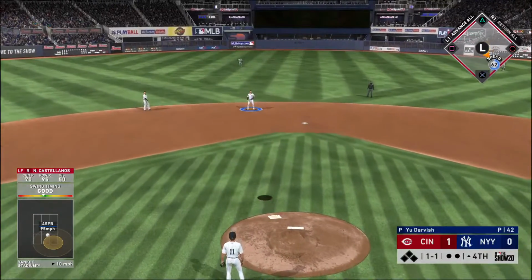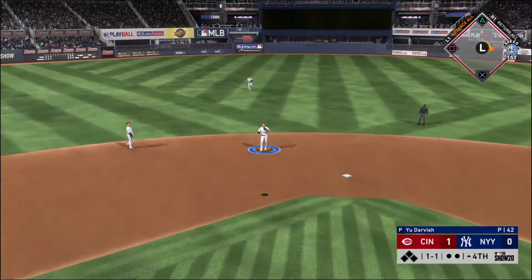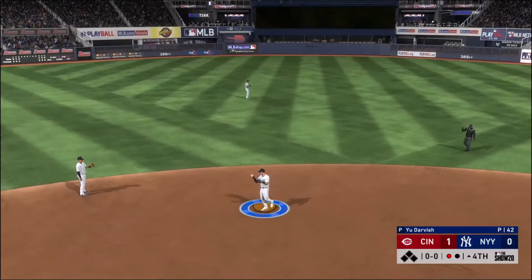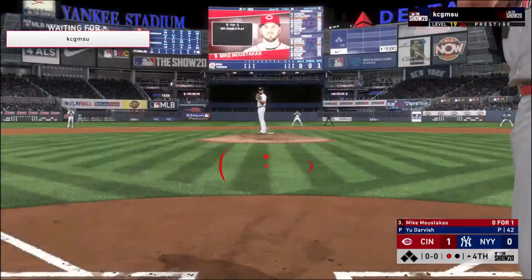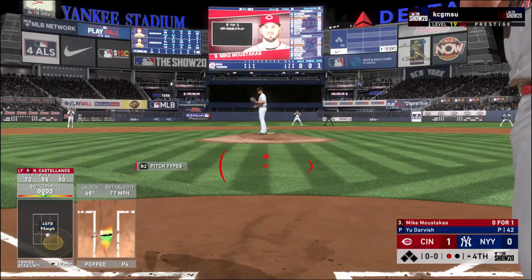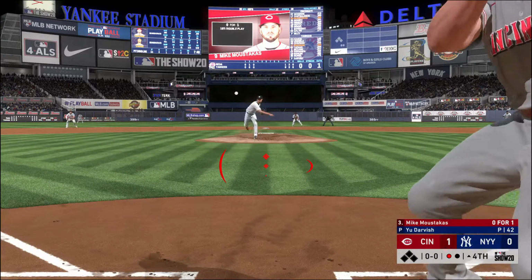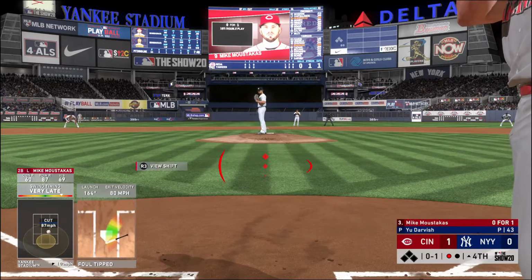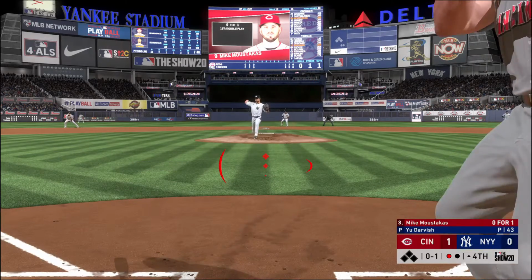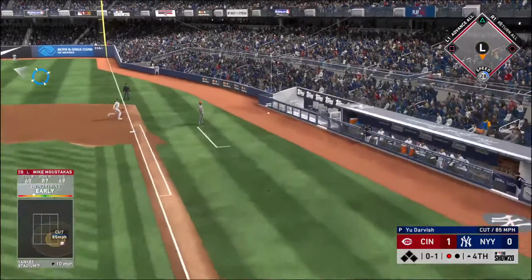Popped up. There to make the catch is McNeil, and there's one away. So the base is empty here with one away. And up next, the former World Series hero, Mike Moustakas. And it's fouled away. 1 run, 2 hits, and no errors in the game for Cincinnati thus far.